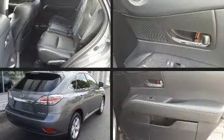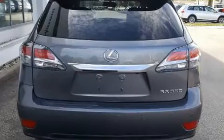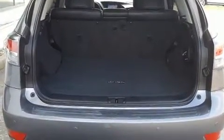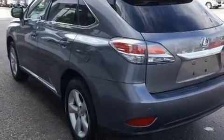Sensibility and practicality define the 2015 Lexus RX 350. With just over 40,000 miles on the odometer, this four-door sport utility vehicle prioritizes comfort, safety, and convenience. It features all-wheel drive versatility, an automatic transmission, and a 3.5-liter six-cylinder engine.